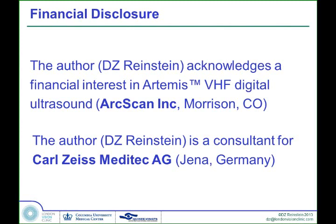My financial interest in relation to this course is that I developed the Artemis technology with colleagues at Cornell University coming up to 20 years ago. This is not a commercially available product yet. There's a lot of hope that things can be done with OCT rather than ultrasound. There are things that can be done by OCT rather than ultrasound, and we do. We have OCT in our clinic. We use it regularly. But there are things that only ultrasound, high-frequency ultrasound, can do, and you might gain an appreciation for that.